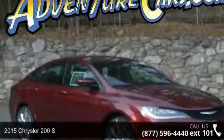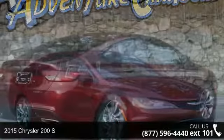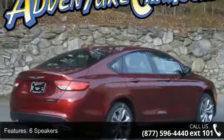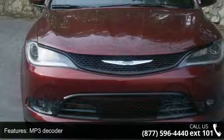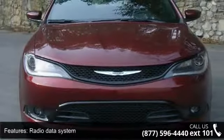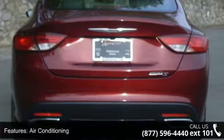Presenting the 2015 Chrysler 200S. If you are looking for an automobile with great features, look no further. Some of the top features included with this vehicle are 6 speakers, MP3 decoder, radio data system, air conditioning, rear window defroster, power driver seat, power steering, power windows, remote keyless entry and steering wheel mounted audio controls.